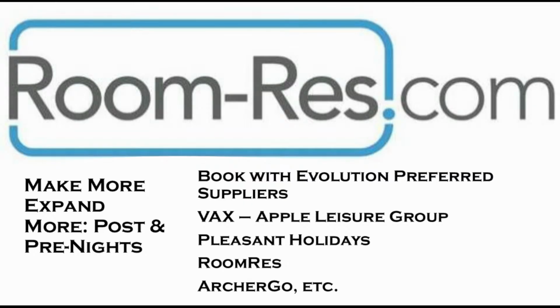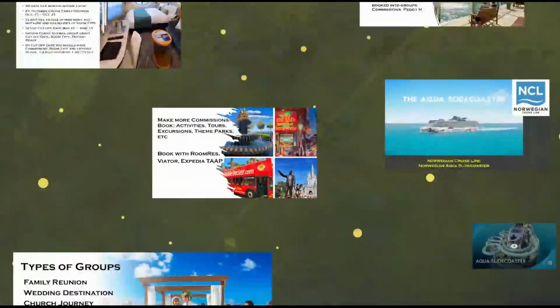And the next one is Room Res. You can book with different suppliers and make, of course, more commission, pre and post cruise nights, vacations, which is Apple Leisure Group, Pleasant Holidays, Room Res. Archer Go is available for hotels. And also Beds Online is another one.